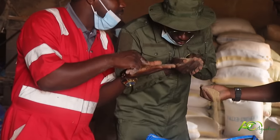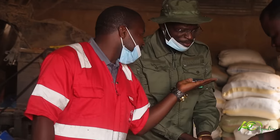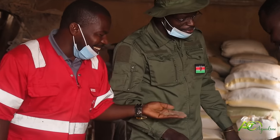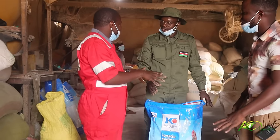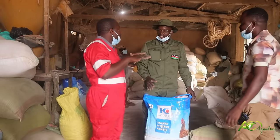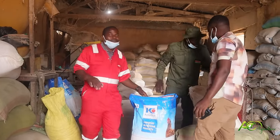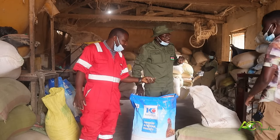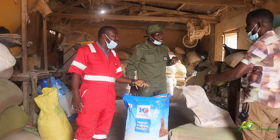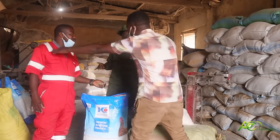I've never eaten this, but I've already smelled it. Smells nice. Even the birds, they enjoy that smell. Really? Yes. When you enter the birds' coop like this, you have the sound changing. Wah! Meaning the feed is smelling well. Yeah, we go on. Now we've measured. We are 75. And it's the same formula we use when we are mixing feeds for our customer. This is our great customer.